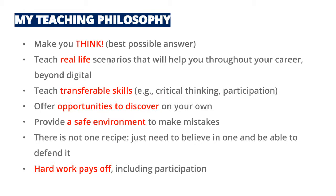So my teaching philosophy is to make you think as well. Sometimes I will try not to give you the answers right away, but I will try to make you come up with the answer on your own if you can, or sometimes find the best possible answer. Again, there's no one recipe, but you will learn a framework that you will be able to apply and adapt to what makes sense to you. I will try to teach you real life scenarios. I'm only going to be talking about real life. I will try to give you some opportunities for critical thinking, participation, communication, data, analytics.